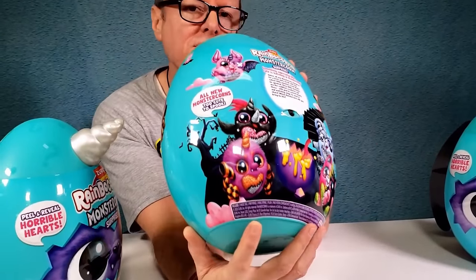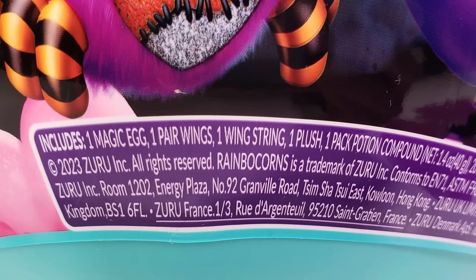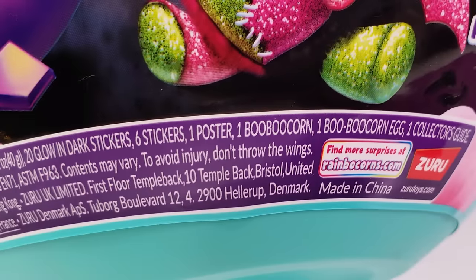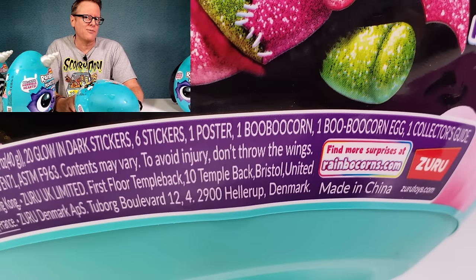Oh, we got more details down at the bottom. Okay, so at the bottom it says it includes 1 magic egg, 1 pair of wings, 1 wing string, 1 plush, 1 packet potion compound, 20 glow in the dark stickers. Now that's cool. I would like monsters to glow in the dark. That'd freak me out. I'd never sleep.